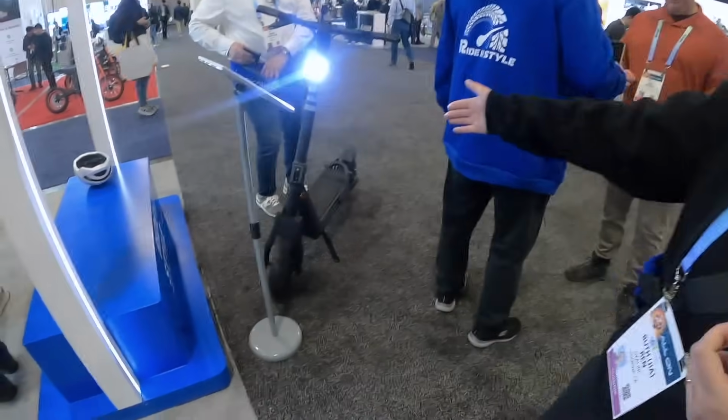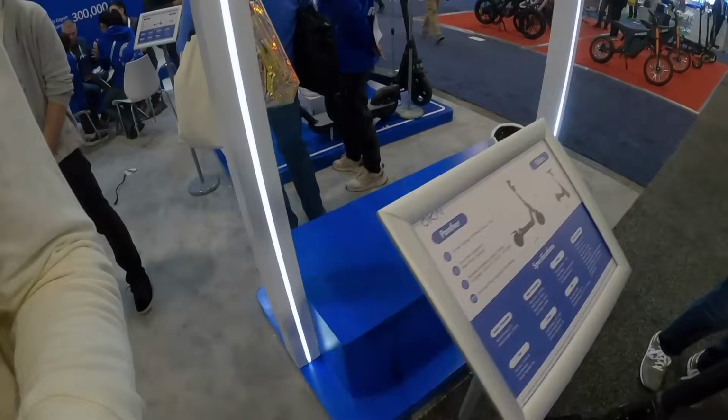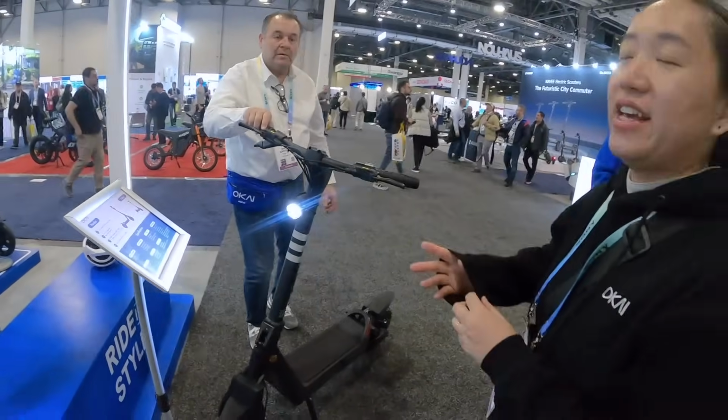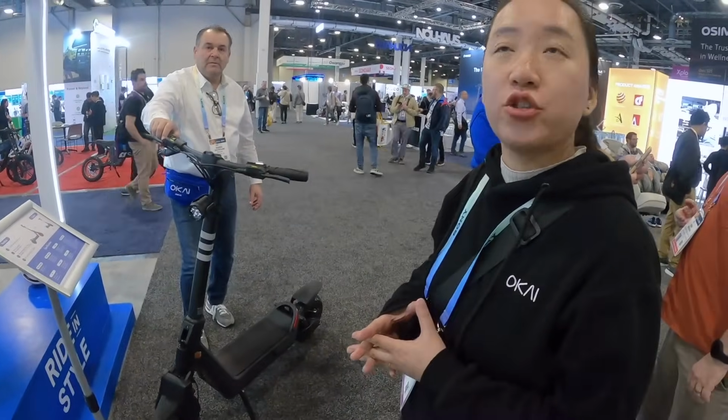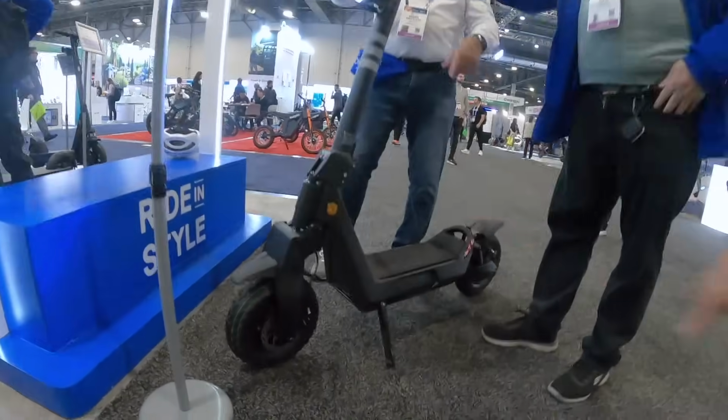So I want to give you the Beast. That's our flagship. The Beast. Look at this thing, the Panther. That's a good name. So that's our Panther ES800, and it's an IF Design Award winner to recognize its product design. So you see the tire, it's 12 inch.